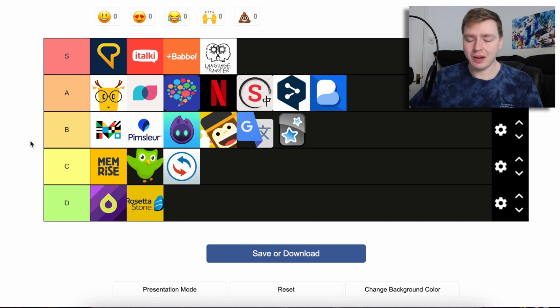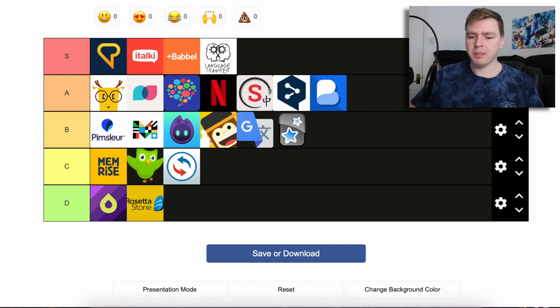I'm happy with that list, I think. There's nothing else that I would really change at this moment in time without trying out some of these apps more. The only potential thing I might change is putting Mango down one, because I understand that a lot of people really enjoy Pimsleur and find a lot of fun from Pimsleur. And it may be, if I ever get around to using Pimsleur, I could move it up into the A tier. That is my language learning tier list right there for language learning apps.